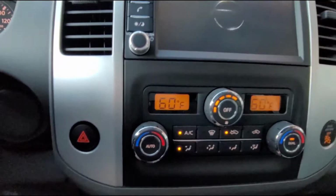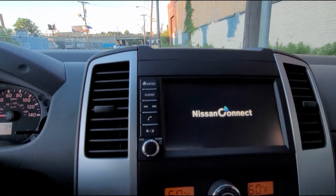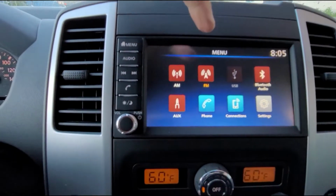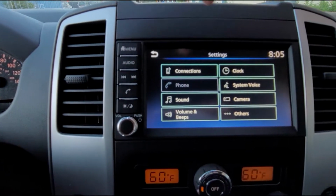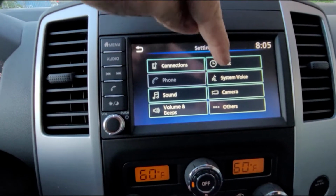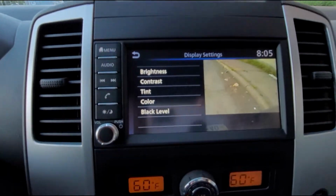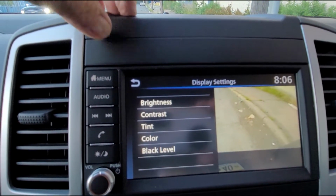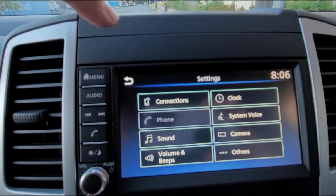Sounds good, man. This engine is just phenomenal. Let me bring down the air conditioner a little bit. There's no navigation in this. You have this screen, AM, FM, Bluetooth settings. It is touchscreen. So you have the clock, system voice. So it's voice activated, which is pretty good. Camera. Oh, look at that. You got cameras, side cameras, which is pretty good. I like that. And then we go back and we got sound, volume, beeps, connections.